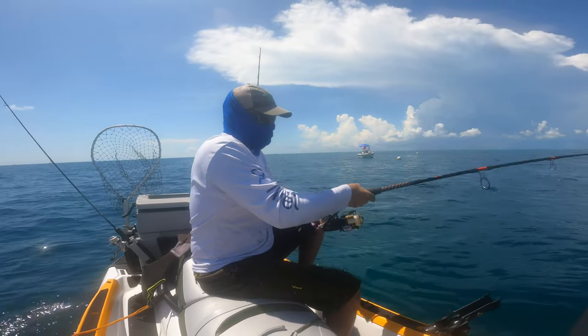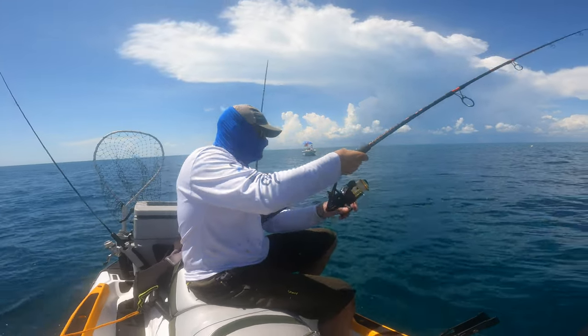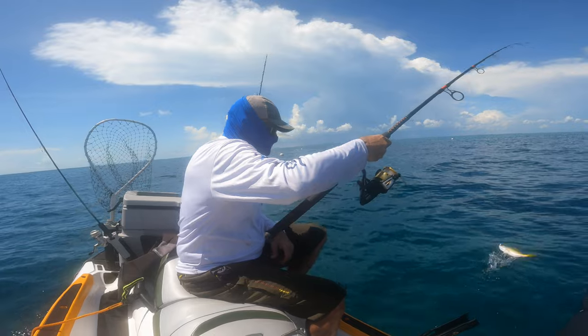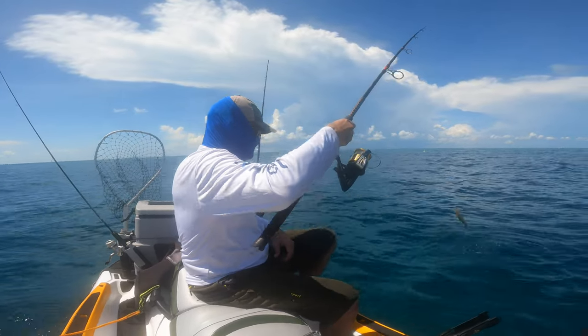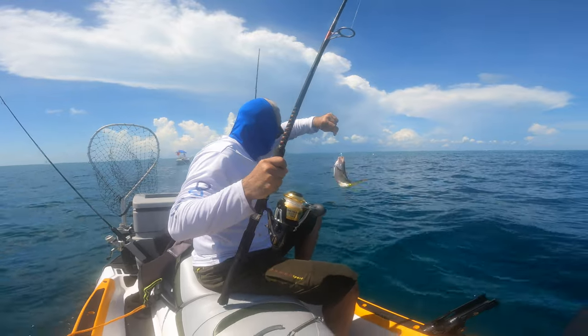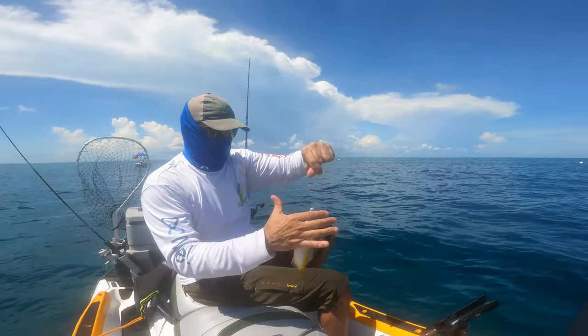Feels like a nice one. Yeah, I see the... is it? Ooh, big cuda. Big cuda trying to get that snapper. That's what's going on here. There you go. Yeah, big badass cuda is what's after my snappers.